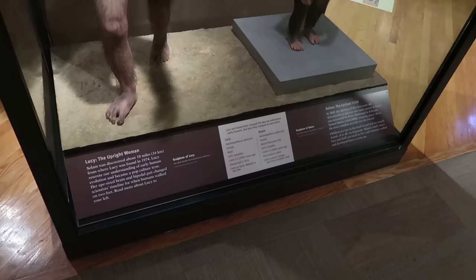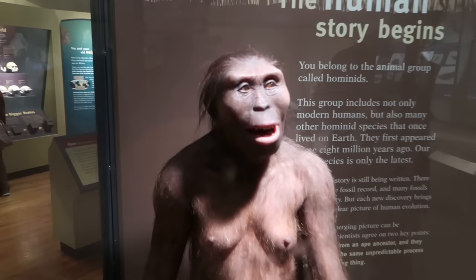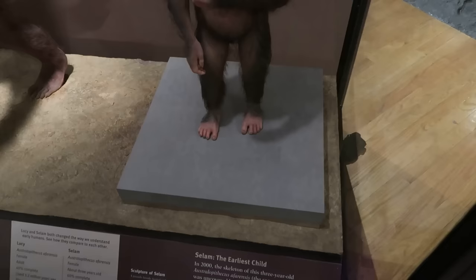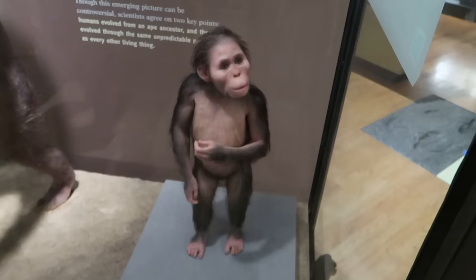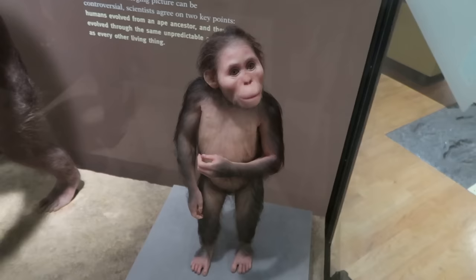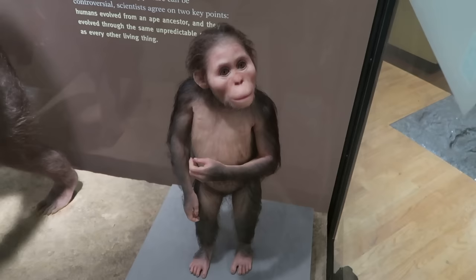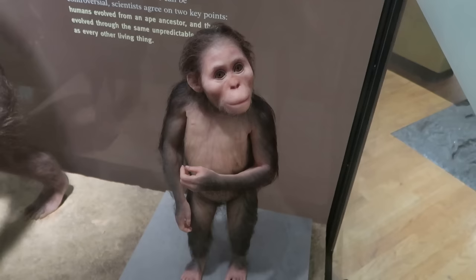From here, we head into the human evolution section. Here is Lucy, one of the most famous early humans. They found a partial skeleton, and this model was constructed from that partial skeleton. And this is Selam. They call her the earliest child. She's very adorable. This is an Australopithecus, found in 2000, a type of early human, and it says this was one of the most complete skeletons of an early child. Fossils of early human children are very rare, so she was a very special find.